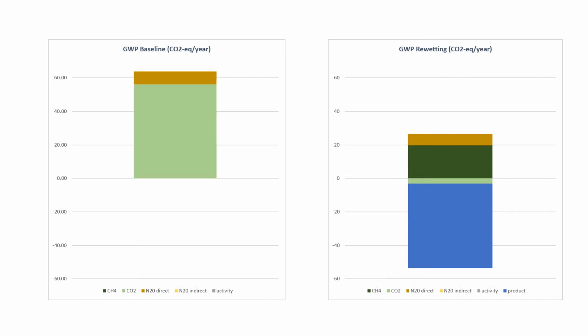Can you just talk us through, Andrea, what these graphs represent? Yeah, so it's represented overall. These two stacks are showing global warming potential, or GWP. On the left-hand side, you've got the baseline, and after rewetting, you've got the scenario on the right-hand side.